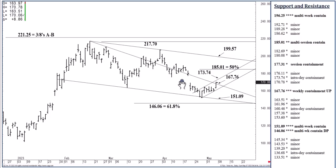Here's your 176.11, this former low. 177.31, by the way, is the 3/8 upside Fibonacci from the February high against the more recent low. 50% is 185.01, so forth and so on. So 177.31 becomes an intraday target if we push through 173.74. 177.31 able to contain daily buying pressures.